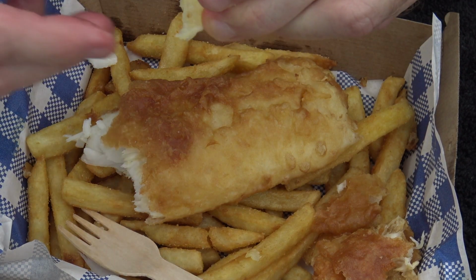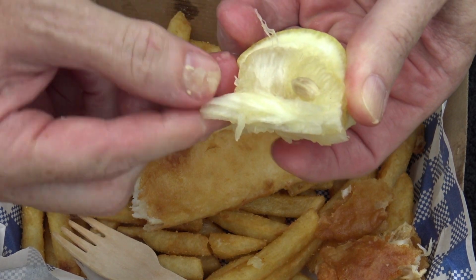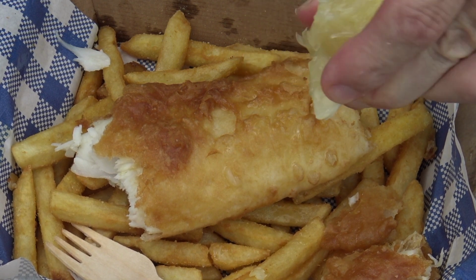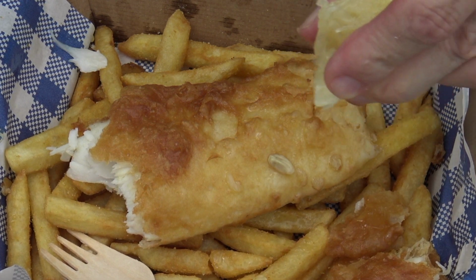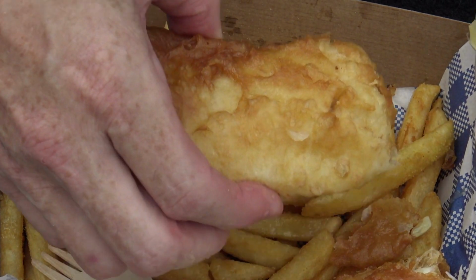Now, it does come with some lemon, so you know what time it is. It's time for the lemon test. I'm struggling to squeeze this lemon because it's got a big vein running through it. Oh, yeah, there we go. Oh, yeah, tasty as. I hope. Get rid of that seed.